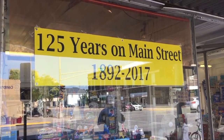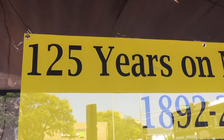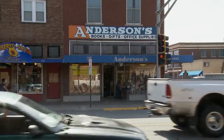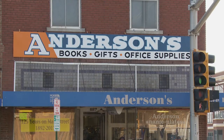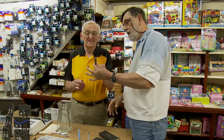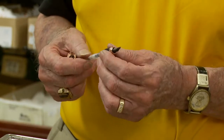Not many businesses anywhere in America, especially a bookstore, can say they have lasted 125 years. But Anderson's Books and Office Supplies in Newton has joined that elite club. 85-year-old Phil Anderson, who still works at the store daily, represents the 4th generation to run the business. He believes several factors have helped the store succeed for so long. I attribute it to family connections. We've always had family involved in the store, and one of us is always here.